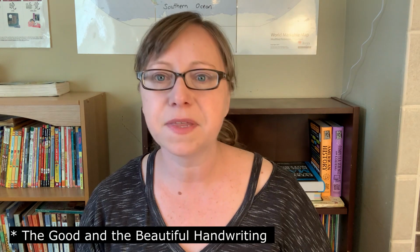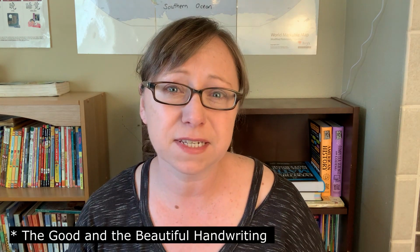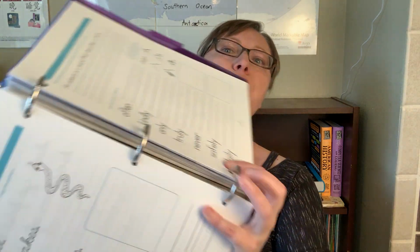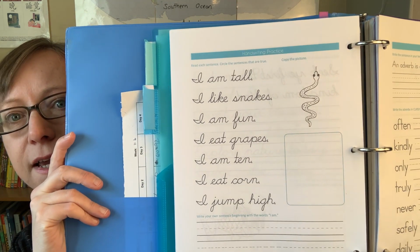So another language arts component is something that I do PDFs of. I have all the levels now from maybe 2nd level to 7th, I think is the last one. I have it. So I have all the PDFs, I've purchased them all. I have kids that are currently working on level 3 all the way up to level 6. So I just got 7 in preparation for next year. But my 4th grader, he is on level 4, and this is what it looks like.